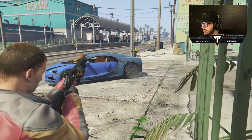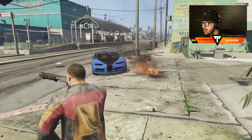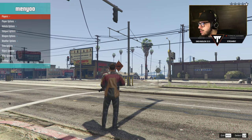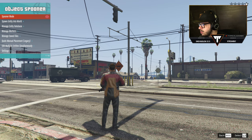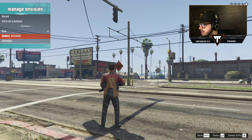You guys know the drill. I got to set this thing on fire, man. I found the gas tank. There we go. All right. 2017 is Audi. It's freaking Audi. And let's go ahead and go object, manage. No, wait. Manage entity. Boom.